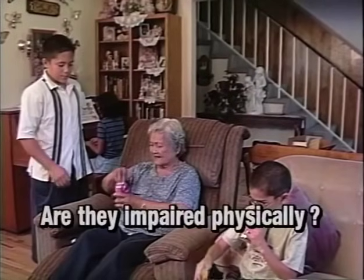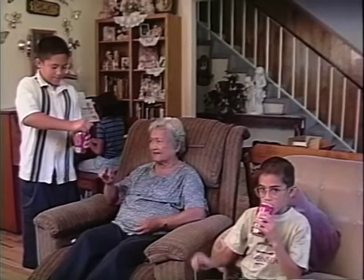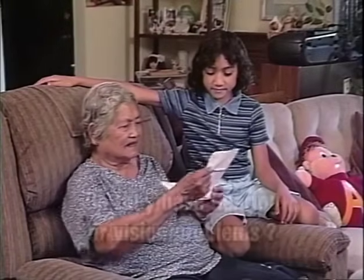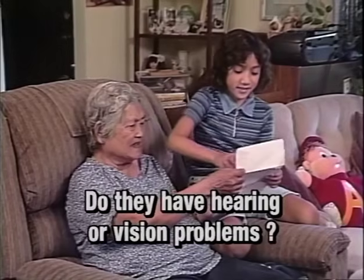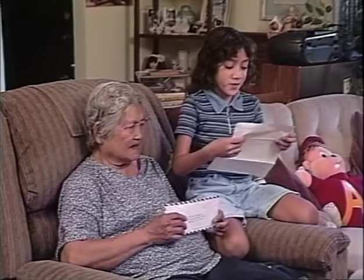How do you know when someone can no longer manage his or her own medications? Here are some guidelines and questions to consider. Are they impaired physically? Do they have difficulty opening containers? Are they too ill to take their medications? Do they have hearing or vision problems? Can they read? This may result in a misunderstanding of how to take the medicine.